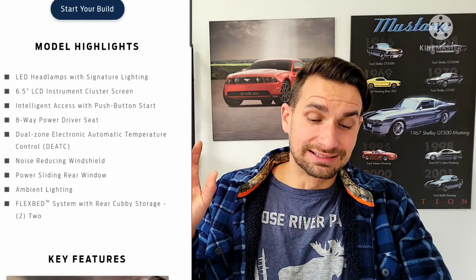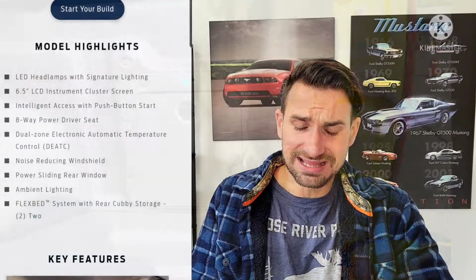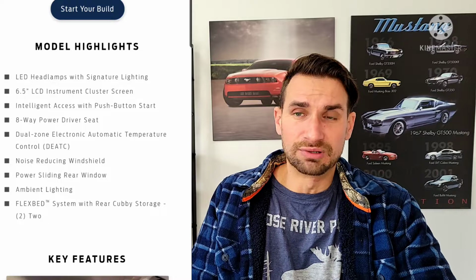Also, the ambient lighting comes with the Lariat, and you get the flex bed system with rear cubby storage, 2 of them. So that's all fine and dandy. You also get, the main thing is you get an incredible looking interior. As long as you like the brown interior.